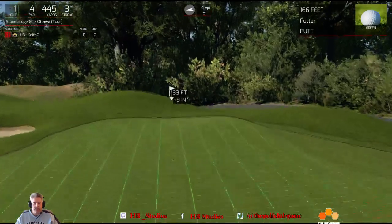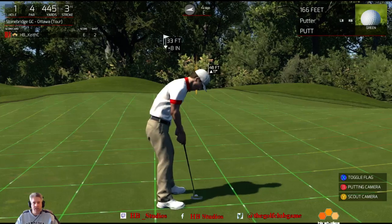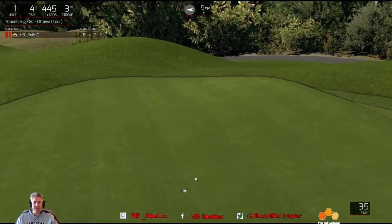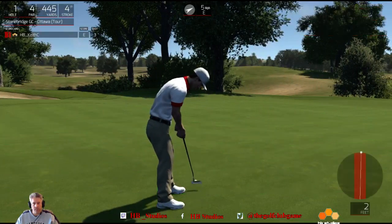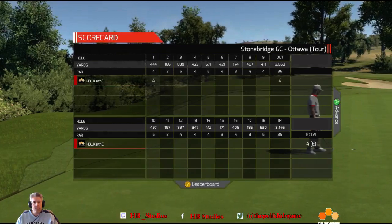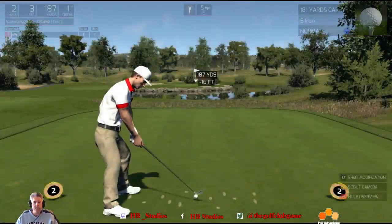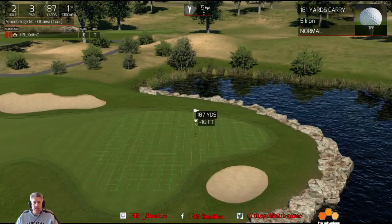166 on the putting, so fast but not top speed. 33 up at 8. Come on, ball, keep turning. Oh, it stopped turning at the end there. Darn. Alright. In for the par. Hole number 2 is a par 3. Nice. Looking good. 187 down, 16.